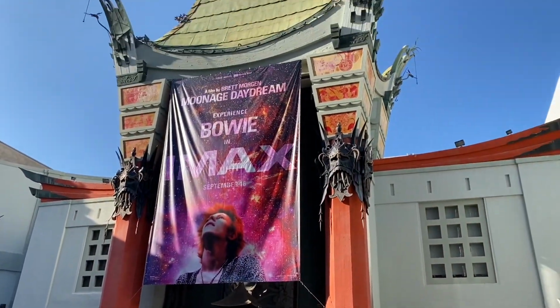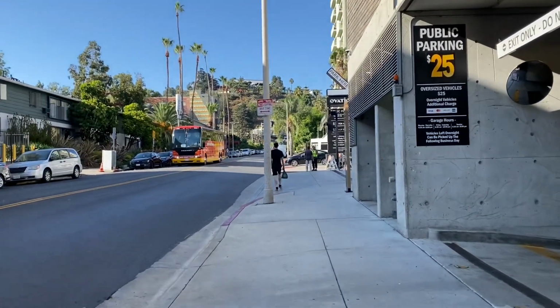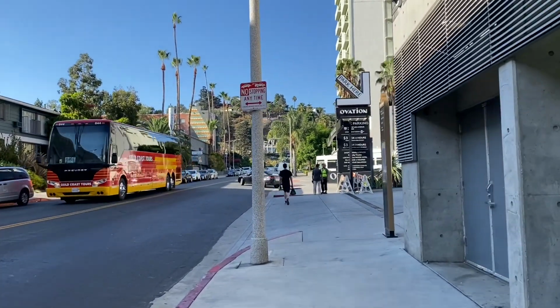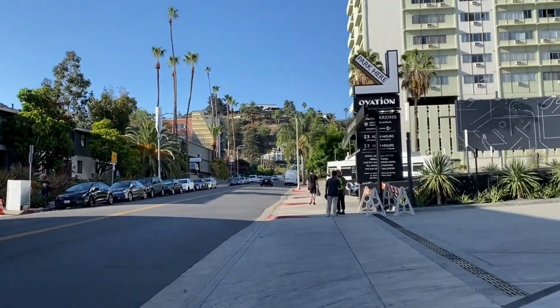Forget TCL. Now I am walking away from Hollywood Boulevard. It is way too many tourists, way too many things going on, and nothing that really piques my interest. The streets that I walked down earlier were cool enough for me.